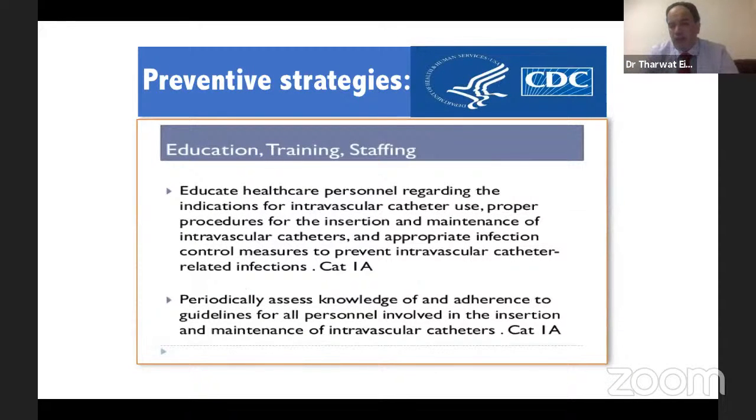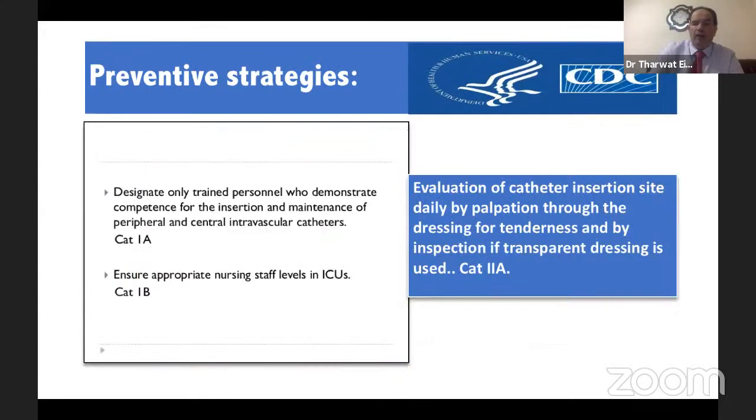So to go faster through these items, you can just have a look at the CDC report and go through this in detail, because it is very interesting to have these items as a preventive strategy in these units. Educate the staff, periodically assess their knowledge and adherence to the guidelines, assess staff competency every now and then, and ensure appropriate staffing levels in the ICU. Also, in your daily round, evaluate the catheter insertion site daily by palpation through the dressing for any signs of inflammation or discharge.